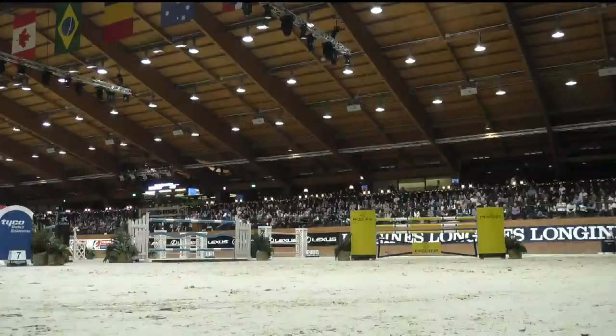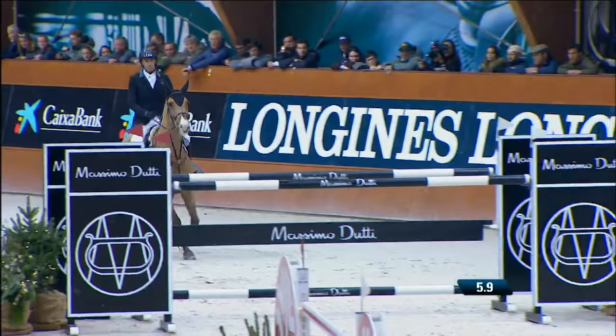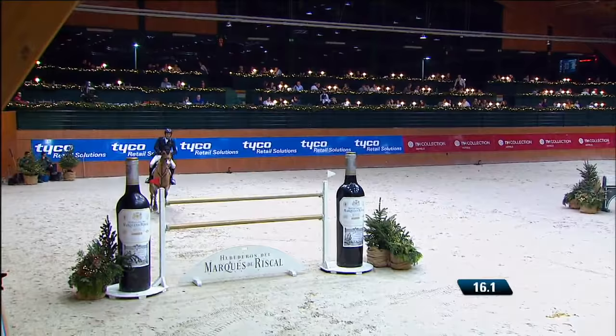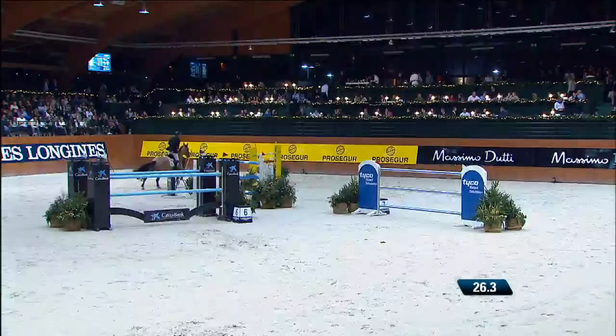He was fourth in a good class in the summer show here, 1m50 class, and he was second in a 150 class in Sopot, so this is all well within his reach. Can sometimes get a little strong at the end of the track.